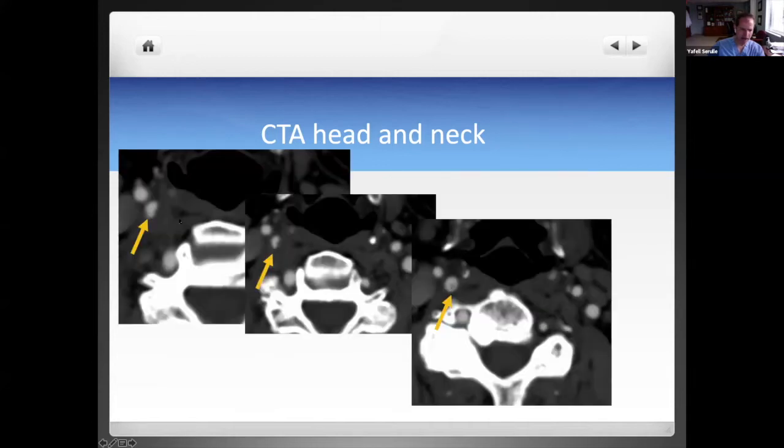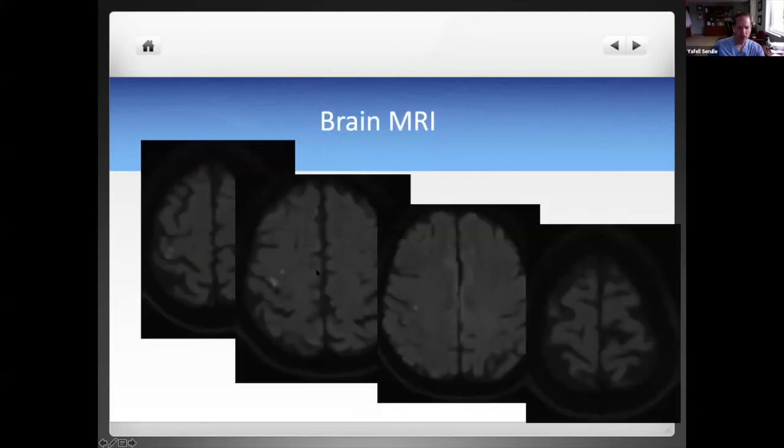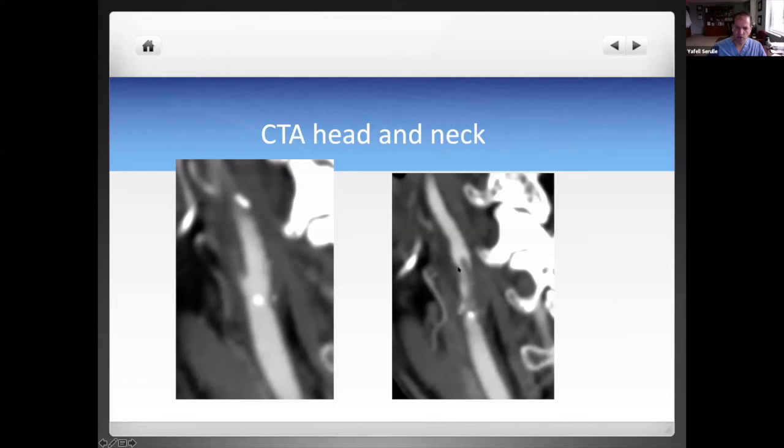We see again in some axial views of the CTA that filling defect right here, and this vessel is not completely round and regular. We did an MRI, which is a picture of the brain here, and this is specifically a sequence called diffusion weighted sequence, which tells us whether there is a stroke or not. And here, these bright dots mean that the patient is having small dots of infarct. These are small clots that the patient has had in the right side of the brain, which is the same side as this filling defect.